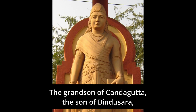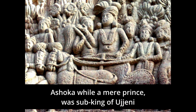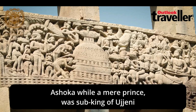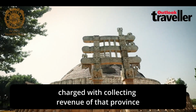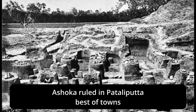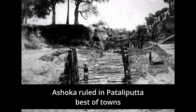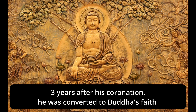The grandson of Chandragupta, the son of Bindusara, King Ashoka, while a mere prince, was sub-king of Ujjaini, charged with collecting the revenue of that province. Ashoka ruled in Patliputra, best of towns. 3 years after his coronation, he was converted to Buddha's faith.